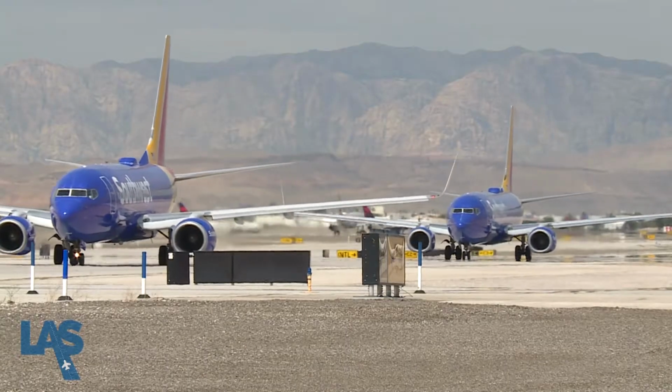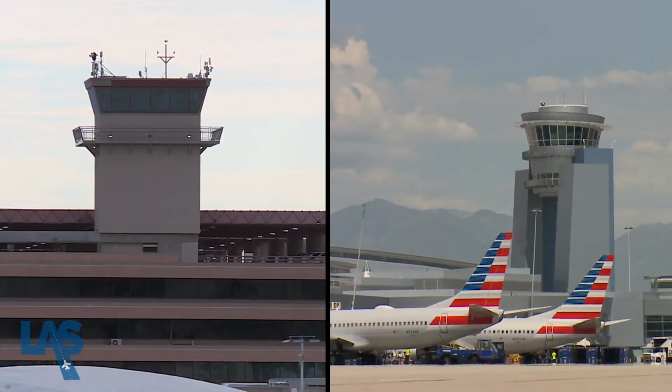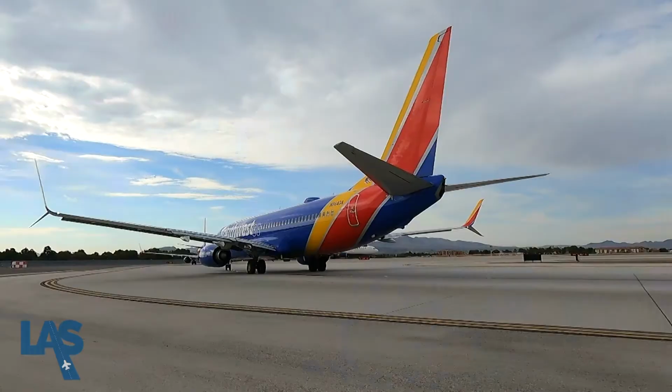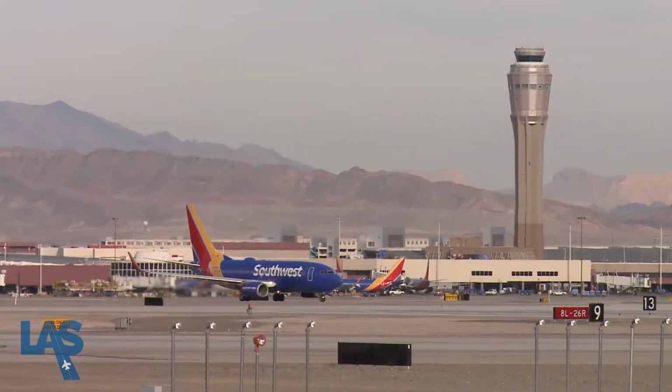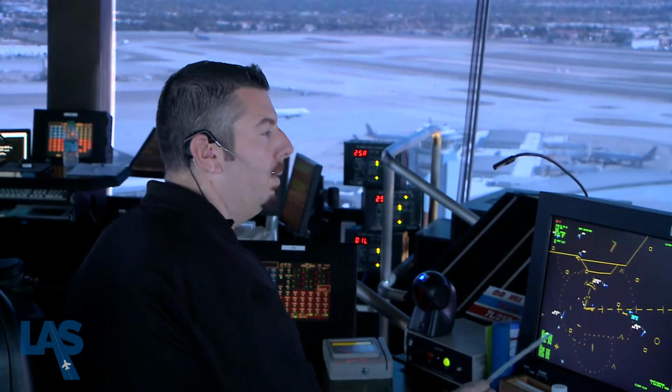Aircraft movements in the ramp areas are directed by two local airport-operated control towers known as ramp control. Once planes leave the ramp area and enter the taxiway, they're under the direction of the Air Traffic Control Tower, operated by the Federal Aviation Administration.